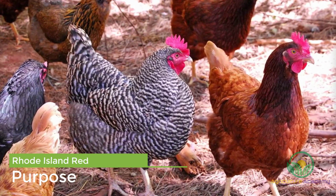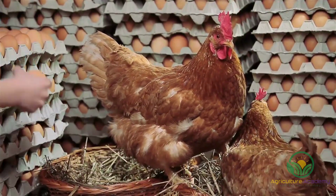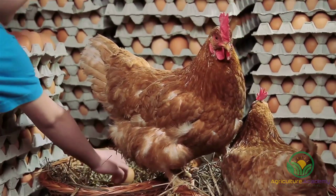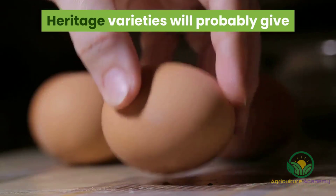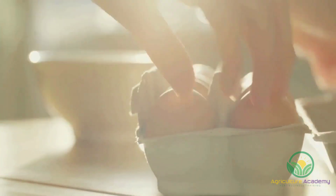Purpose. Currently, the Rhode Island Red is a popular egg layer. The production hens lay about 5 to 6 eggs per week, so you can expect anywhere between 250 to 300 eggs per year, but this will vary according to feed, lighting and housing conditions. Heritage varieties will probably give you around half the number of eggs. The hens lay light brown eggs, the size of which will increase as the birds mature.